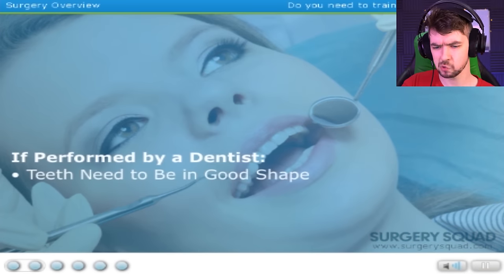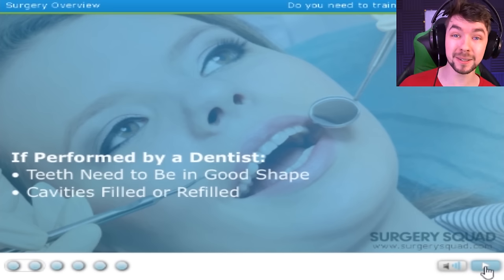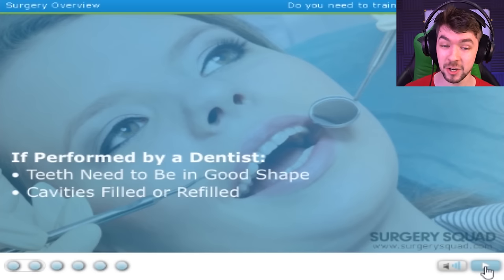Your dentist will also want to fill any cavities or replace older fillings before the procedure. Yeah, that's the one I don't like. Getting fillings, I have like 20 million of them in my mouth. Don't like them! Don't want more of them!